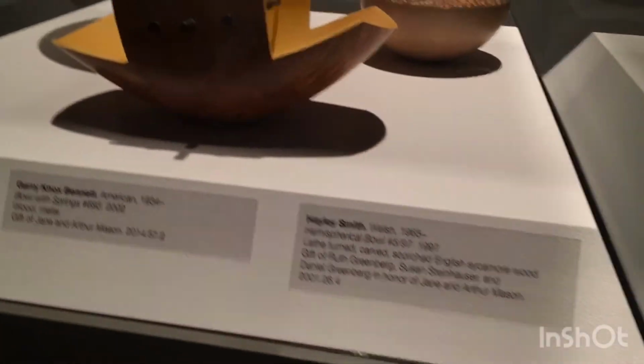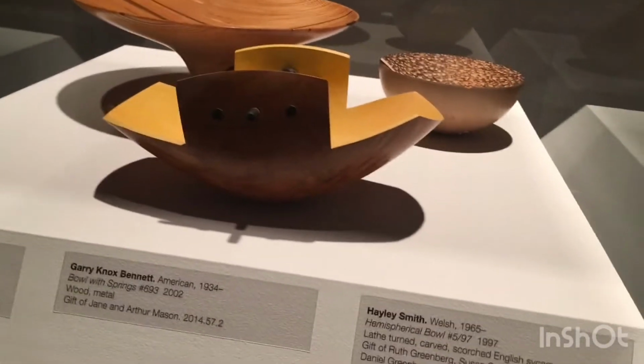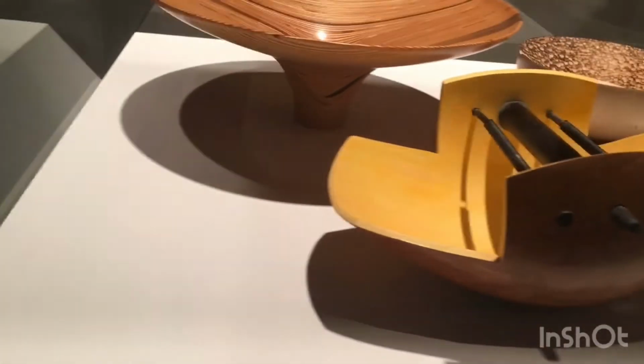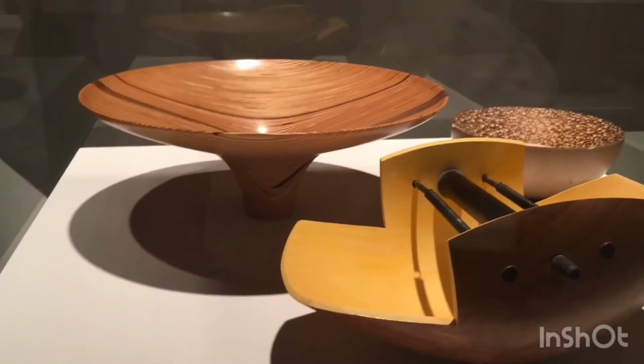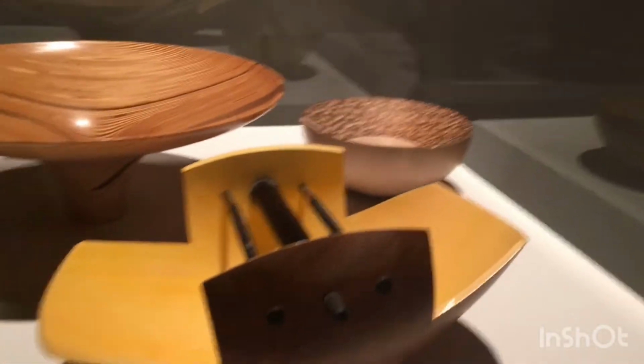And then it's a hemispherical bowl, a bowl with springs, and then a slack laminated turned Baltic birch plywood. And then this is a lidded vase and then turned wood. And then here, I guess it's like some type of floor or something. There's a little thing that tells me what it is.